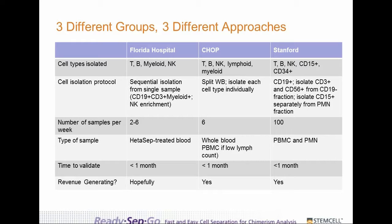Once the cells are isolated, the downstream DNA and chimerism tests are very straightforward. So I think what this demonstrates is that there's no one-size-fits-all protocol when it comes to chimerism testing. Cell isolation can easily be tailored to suit each individual lab's requirements.